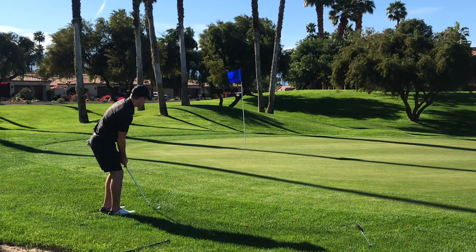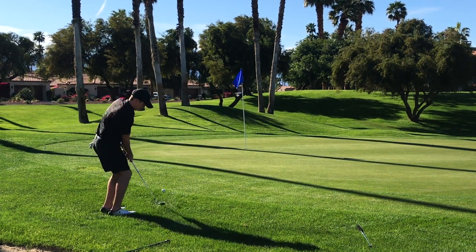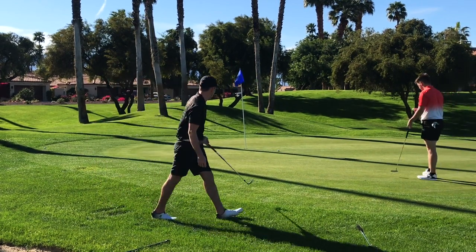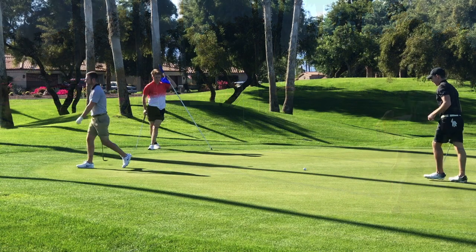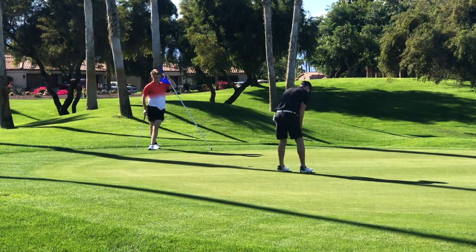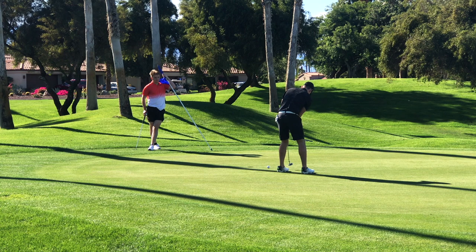Right here, I'm really just gonna hit a quick little chip, just trying to get it to about 3 feet, because I know I can make a 3 footer for par. I'm not worried too much about chipping in. And a tap in from 3 feet to stay at one under par on this back nine.